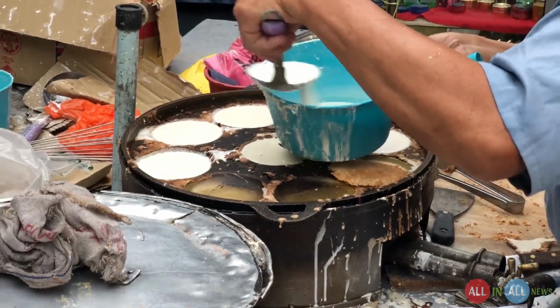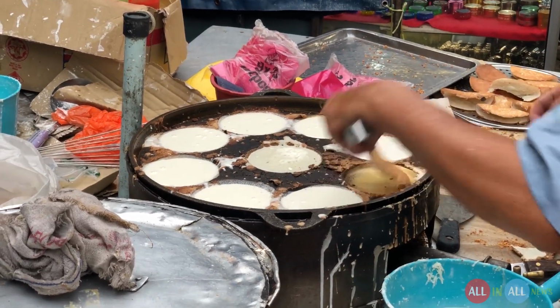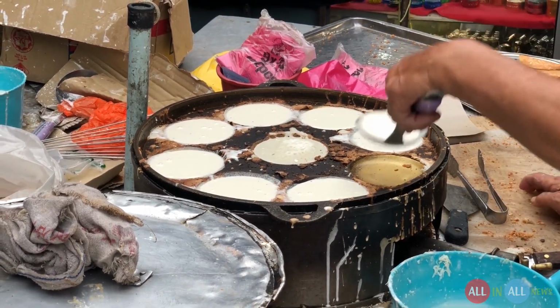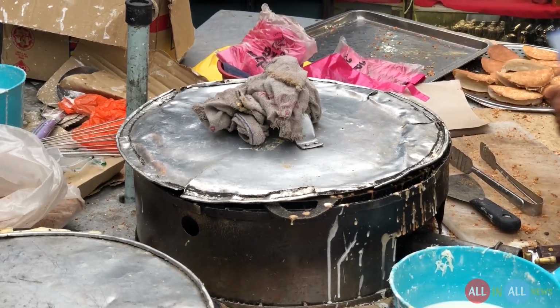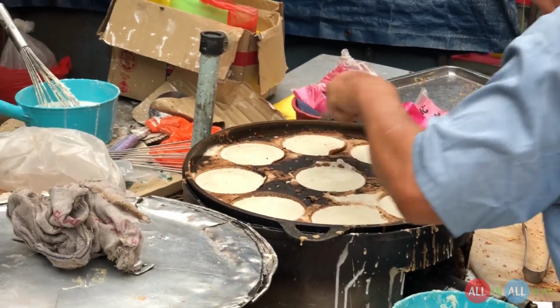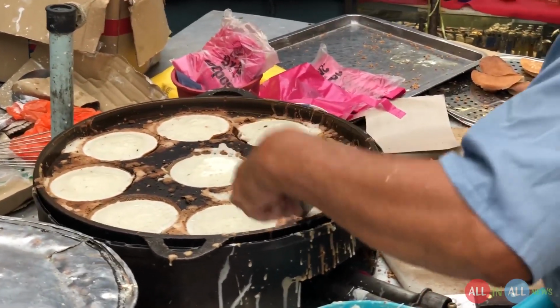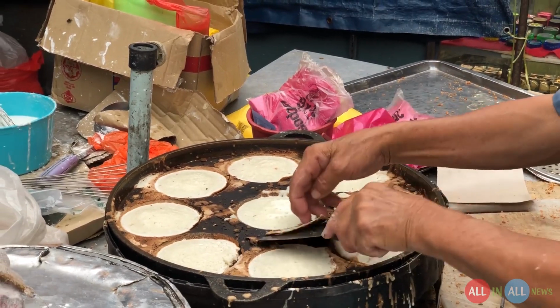And look at this, it's round in shape, no peanuts, no sugar, plain and simple pancake. And it's ready within 10 seconds. Price of both the pancakes are same, 1 ringgit. And look at this, how beautiful are these pancakes. It's like a Doraemon pancakes. I never seen these kind of vendors in my country.